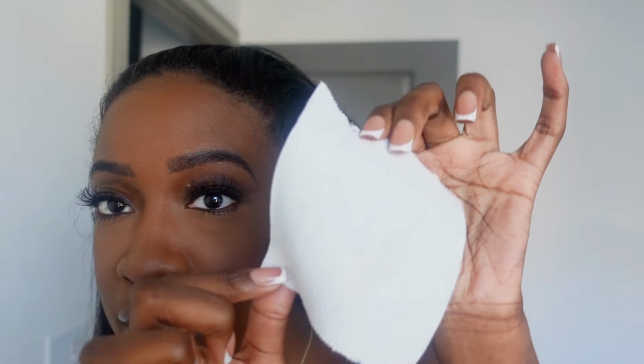The sun has changed like 3 times of me standing here. One second though. Let's test out this transfer proof theory with this e.l.f. setting spray. Let's see. That is what it looks like. Again, this is where I mostly get oily on my teeth, so let me try there. I feel like you can see, kind of right there.